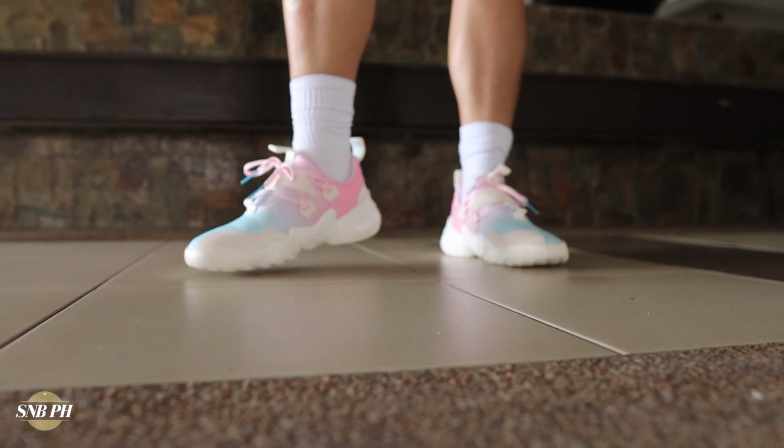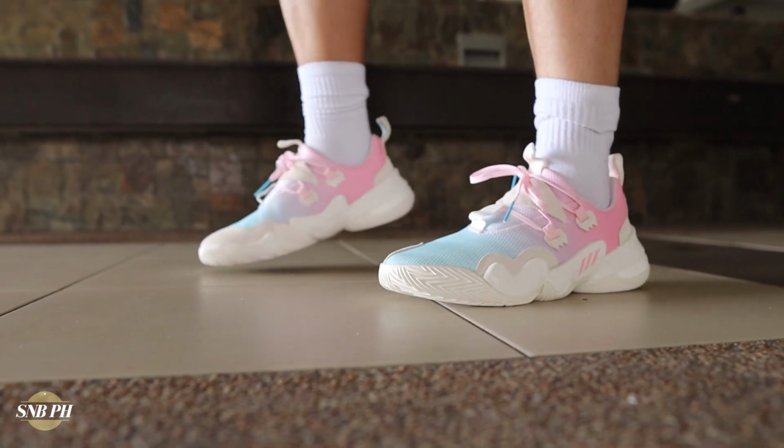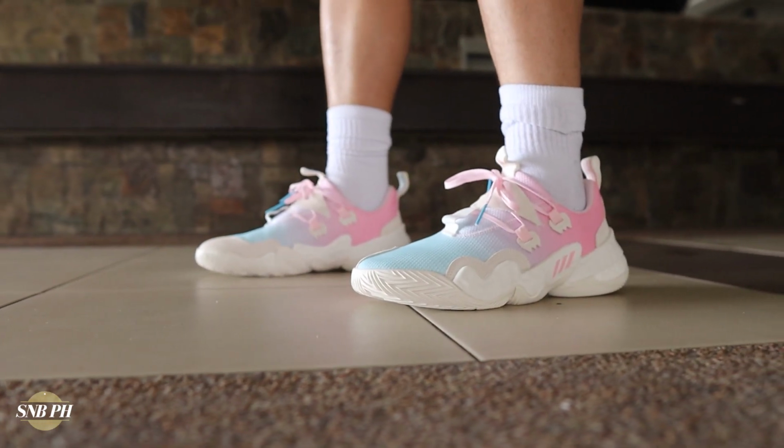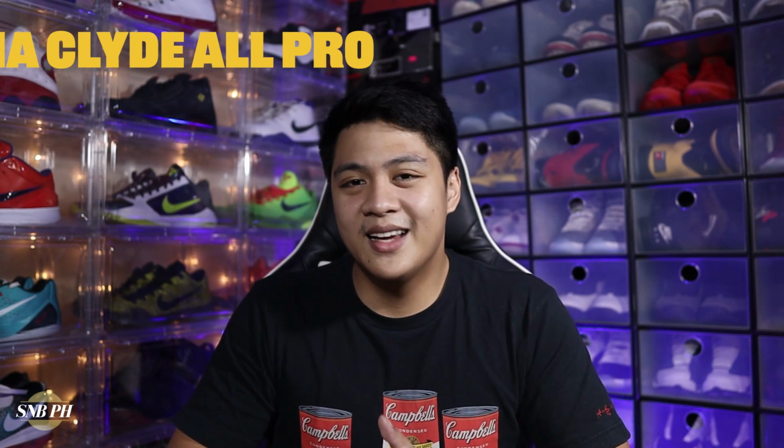I mean, the shape does take some time to get used to, but they definitely have a lot of super fire colorways, and that's definitely a plus in my book. It also is pretty inexpensive when you compare it to other signature shoes, and the only actual reason why it doesn't get the #1 spot is because Puma Philippines kinda sucks and takes long to get stuff here, because at #1 and the best basketball shoe of 2021, we have the Puma Clyde All Pro.